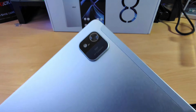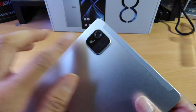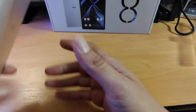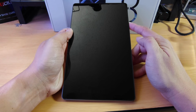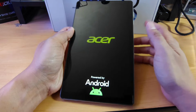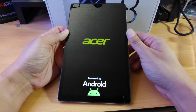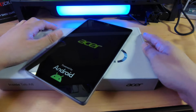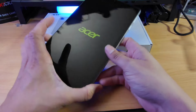In the back, it's a 7 megapixel camera, so you do get that little cutout for the camera. I don't feel like that's necessary, but who knows, I might actually take pictures and video with this. Let's go ahead and get this thing turned on, guys. So, Acer, Android. And if I failed to mention, this thing is running Android 14 out of the box, which is relatively impressive.